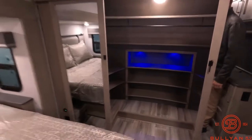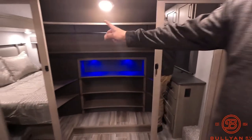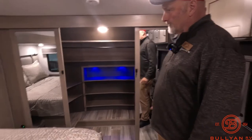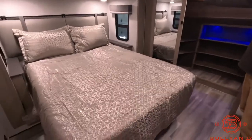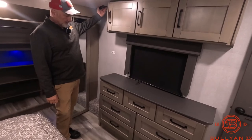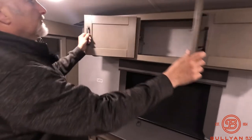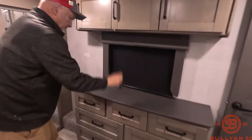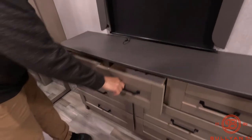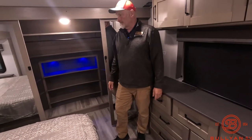Huge, huge closet. Ample hanging storage. It's prepped on either side for washer and dryer. Big bed, the bed slide here. TV backer here. It's wired for a television here. You could also set a TV there if you weren't going too far. More storage here. These drawers are beautiful. So lots and lots of storage. Biggest closet I've seen for a long time right there.